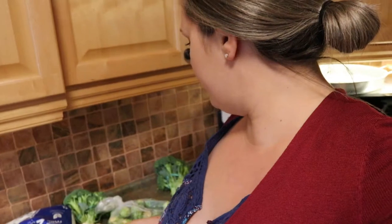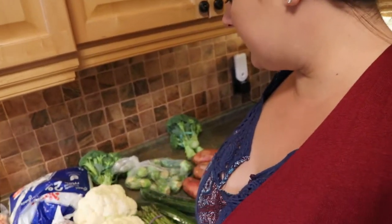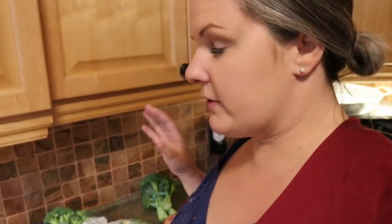We're trying to be a little bit more minimal, but you just can't get these. And my kids absolutely love strawberries. So things like the cauliflower, the broccoli, the asparagus, sweet potato, Brussels sprouts, those are all super in season right now as well. So it just depends on what time of year, what we're getting.